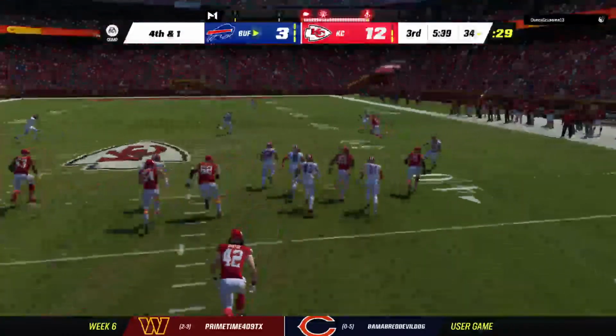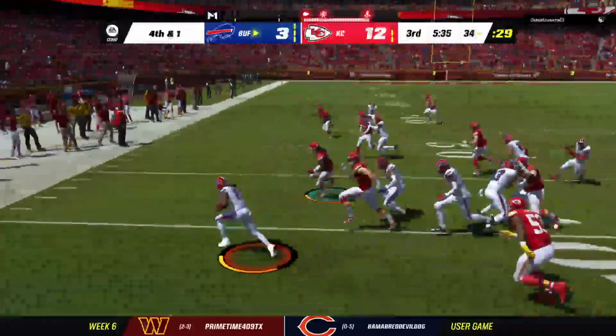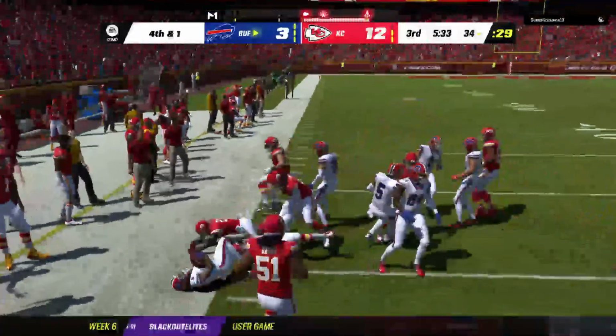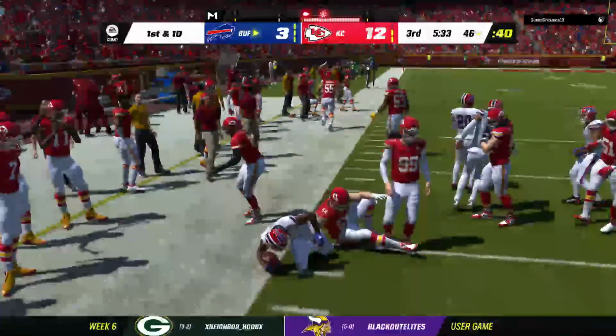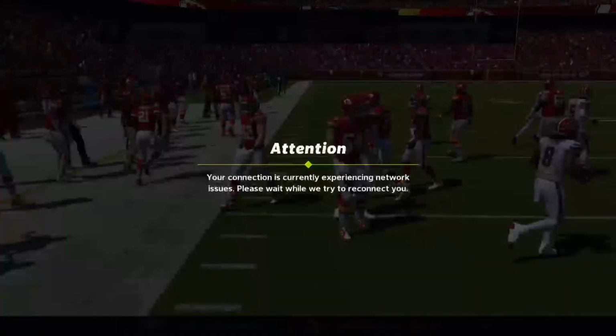He only punted twice in the win last week as he gets this one away. Give him 11 yards that time on the return. And the Bills will take over the football with a 1st and 10.